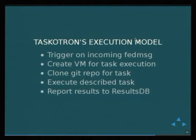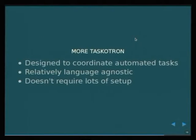Once that virtual machine's created, it assumes that every task is going to be its own Git repository so that the person who wrote it can maintain it, just push to Git, and doesn't have to worry about anything beyond that. Clone the repository, execute the task described in the repository, and then take those results and report it to a central database. It's a bit more of an emphasis that it's designed to coordinate those automated tasks, not necessarily know how to run everything in its raw state.